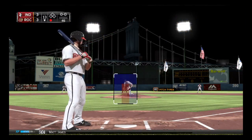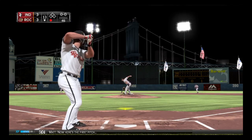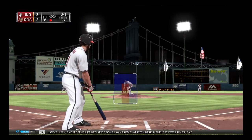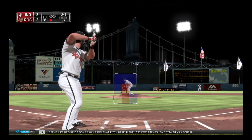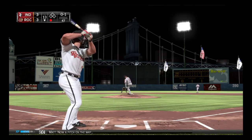Now batting, James Newcomb will dig in now. He homered back in the 8th inning of this one. Now here's the first pitch. Swing and a miss, 0-1. Yeah, and it seems like he kind of got away from that pitch here in the last few innings. You got to think about bringing that one right back. And now a pitch on the way.